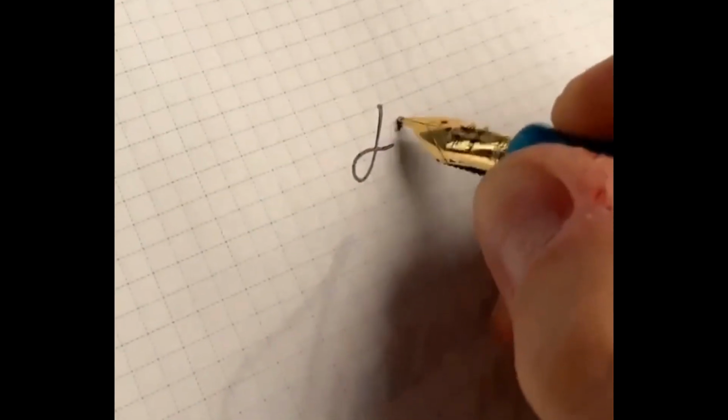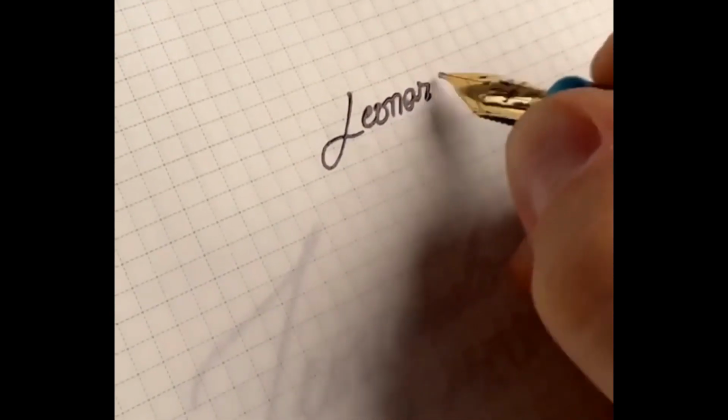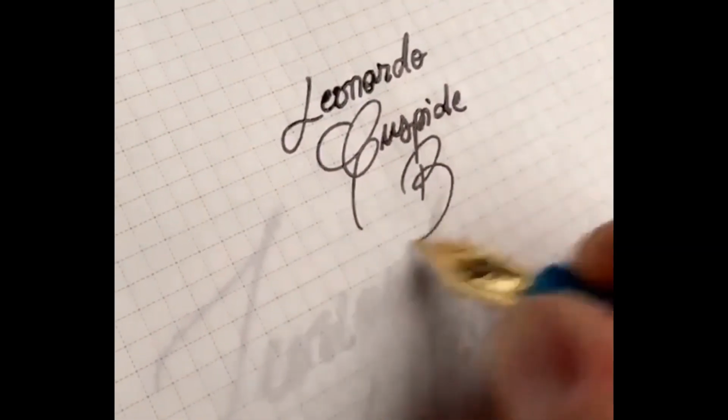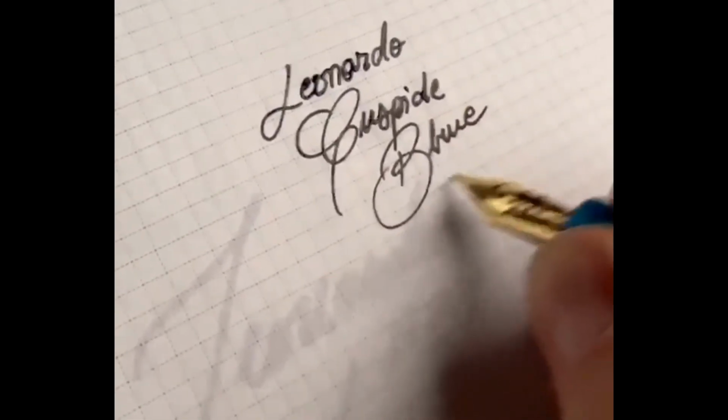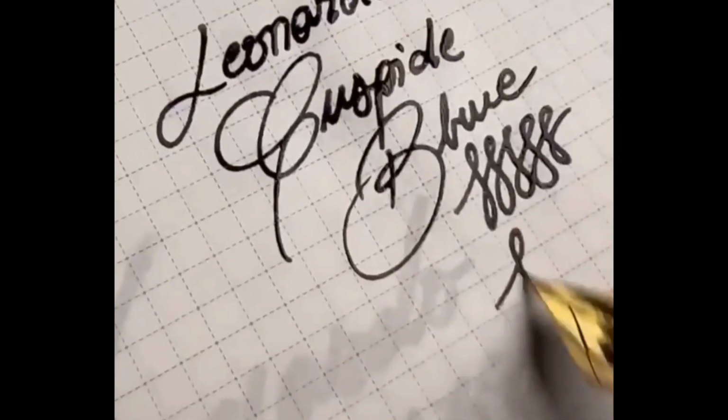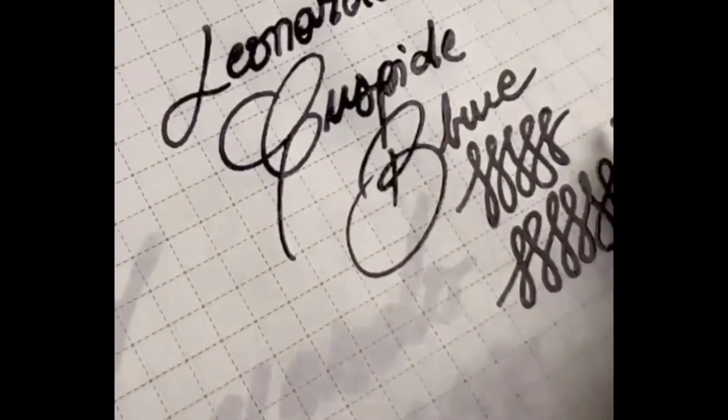So we have Leonardo, Cuspid, blue. It's a wet nib. I just dip it in some ink. It's fairly smooth with a hint of feedback.